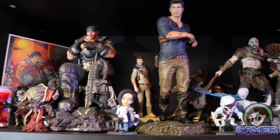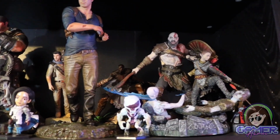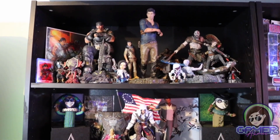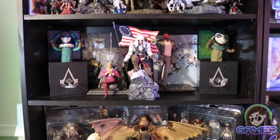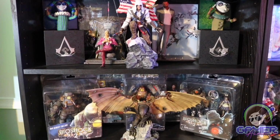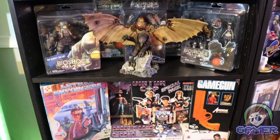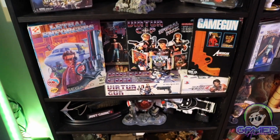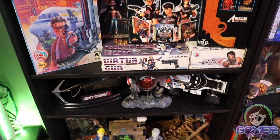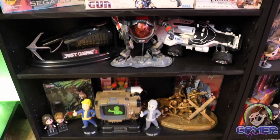We have God of War, we have Nathan Drake for Uncharted, we have some Gears of War, along with some prints, and a lot of these are actually limited edition ones that I got from those Zobi Gamer boxes. Then if we drop it down, you'll notice that I have some Assassin's Creed, and I actually have tons of those collector's editions with some Assassin's Creed lithographs and prints in the back right there.